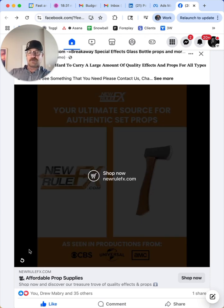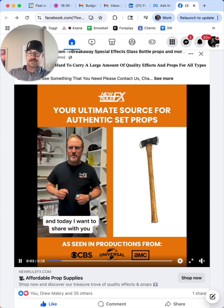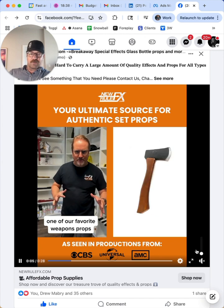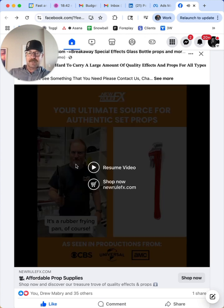And so what this is doing, again, it starts with Ryan. He says, hey, I'm Ryan. I'm going to share with you one of our favorite weapon props. And so, whoa, let's see. It's a rubber frying pan. Everybody needs a rubber frying pan. So that's great right there. That's a great hook to get people to continue watching.